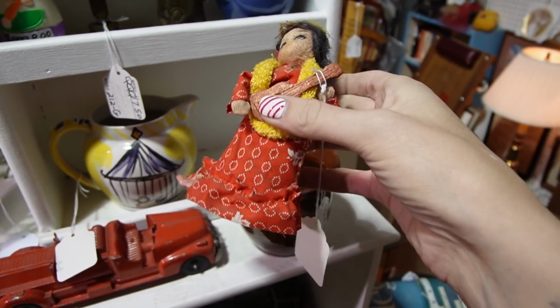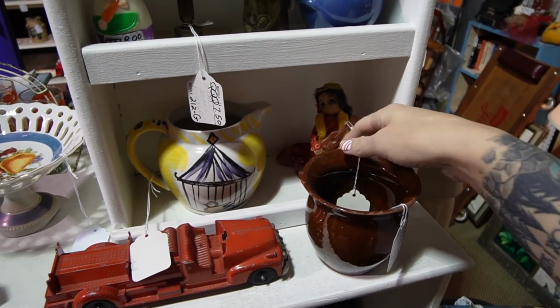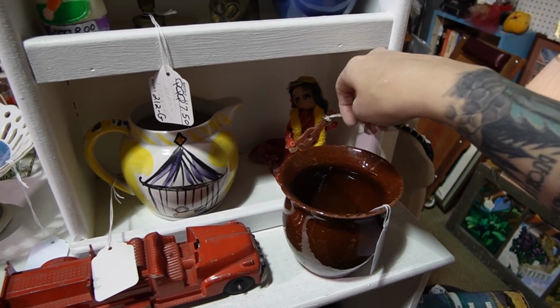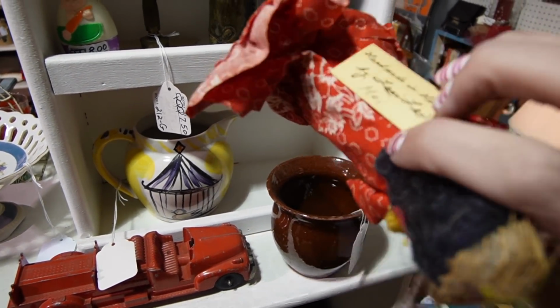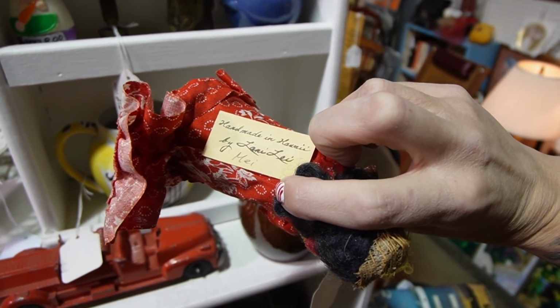And check out this little lady. She is darling. She's got a lei on her ukulele. Hawaii signed doll, $6. Oh, is she signed? Did I miss something? Oh, handmade in Hawaii by Lonnie Lee.